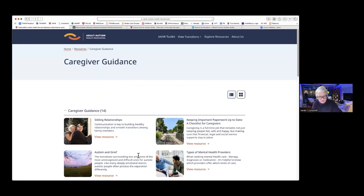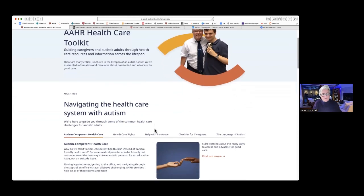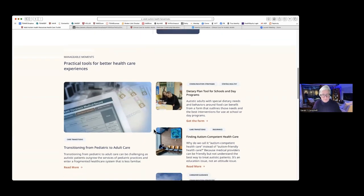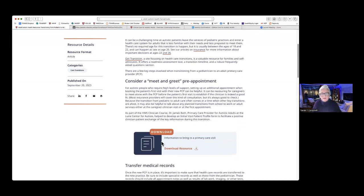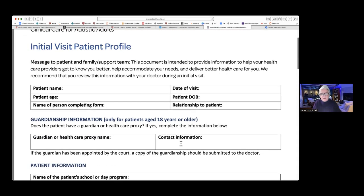Let me see, I think the other thing I want to show you is our toolkit. And in the toolkit, again, we talk about autism competent care. And the transition to adult care, which is something that many parents are worried about. And there's a whole guide where you can fill this out so that you have something to guide you through a medical appointment.